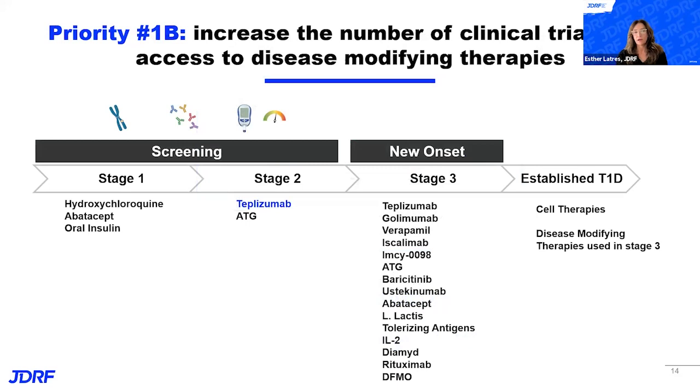And obviously, why we are expanding access to screening is to increase the number of clinical trials and access to disease-modifying therapies. So you've seen the presentation of the disease-modifying therapies, and we are obviously very pleased to see all these clinical trials that are in the new onset. Look at the list under stage 3, how many there are, but there are not that many in stage 1 and 2, right?